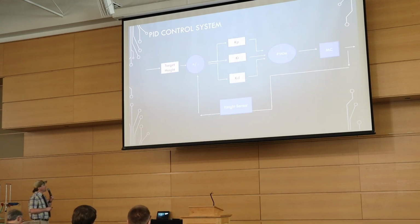So here is a diagram of the basic PID control system. PID is proportional integral derivative controller, and so we have a set target height, and that comes in to the summing junction, and it goes between a proportional, an integral, and a derivative gain that all are brought together and brought into my pulse width modulation, which is how I control the speed of the motors. And then that is sent out to the ESCs, which is the motor controller. And then my height sensor is my feedback to give me my error so that my gain system knows how to correct the error.